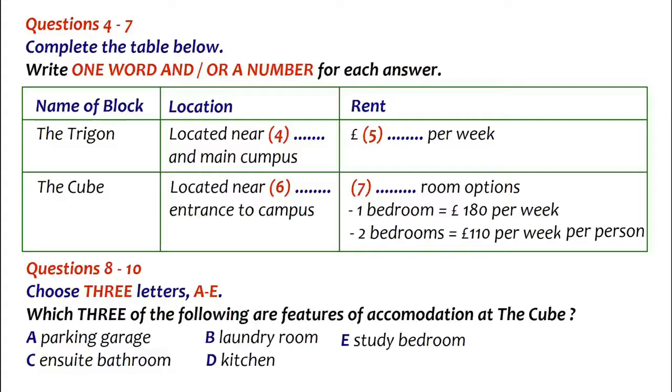However, for postgraduate students, there are other options. And what are they? There's another apartment block called The Cube, located near the west gate of the campus. Accommodation there is in 1 or 2 bedroom self-contained flats. So, the cube is self-contained? How does that work? Well, basically, they're just like ordinary apartments. Each apartment has 1 or 2 study bedrooms with ensuite bathroom, a lounge and a kitchen.